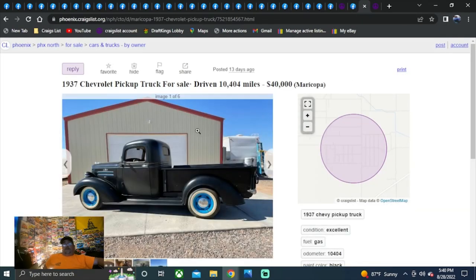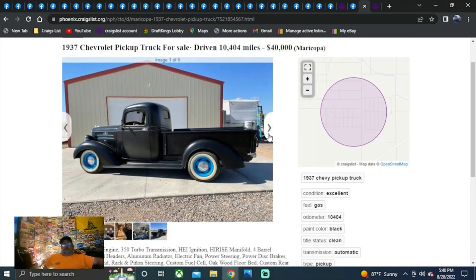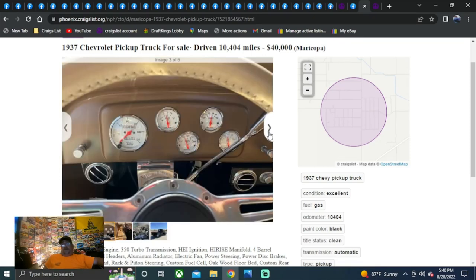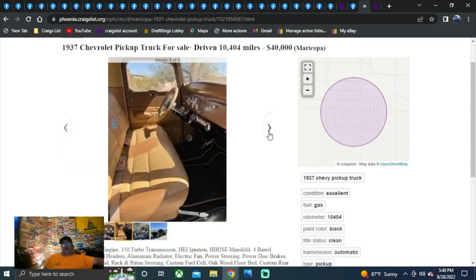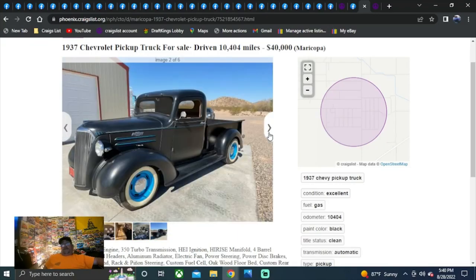On to another one. This is going to be in Phoenix. 1937 Chevrolet pickup truck for sale, driven 10,404 miles. Posted 13 days ago. So this one's on Craigslist. Along with the pick of the day was on Craigslist too. That don't happen often. But this is a nice looking truck, man. I like the blue. Even the rally wheels. Newer rally wheels look good on there. The dash looks beautiful. The interior is beautiful. It's a beautiful truck.